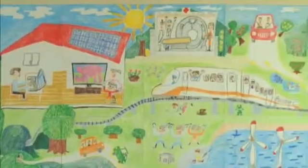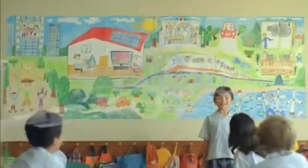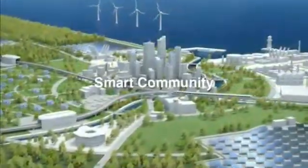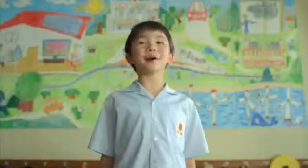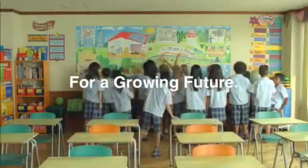All around the world, Toshiba technology is hard at work, bringing smarter, faster, more sustainable development to life. When I grow up, I want to work for people. For a growing future, Toshiba.